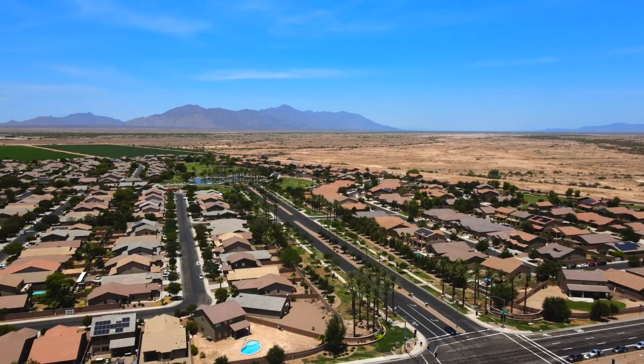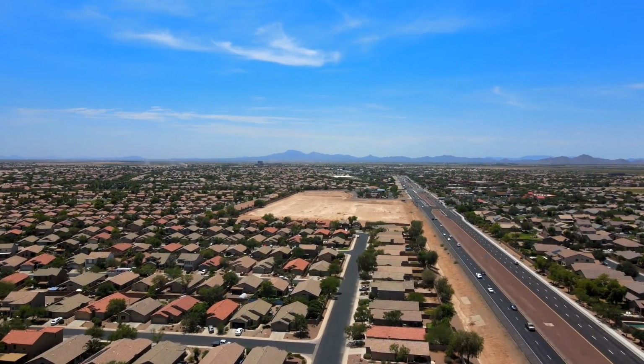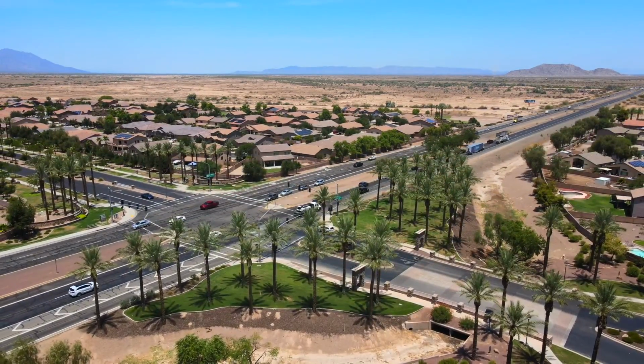Maricopa, Arizona. Today we're at 22547 North Gibson Drive in Maricopa. Now before heading inside and seeing this beautiful home, let's go check out the community.